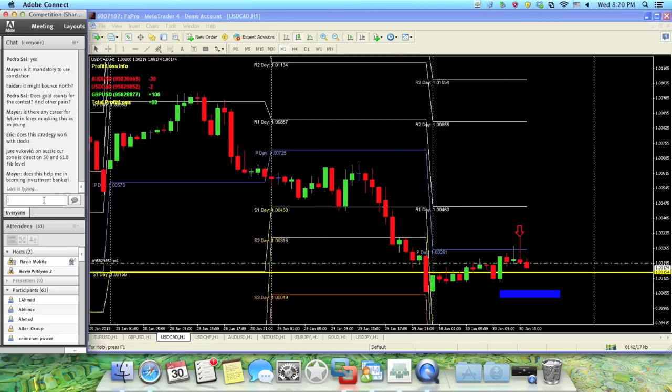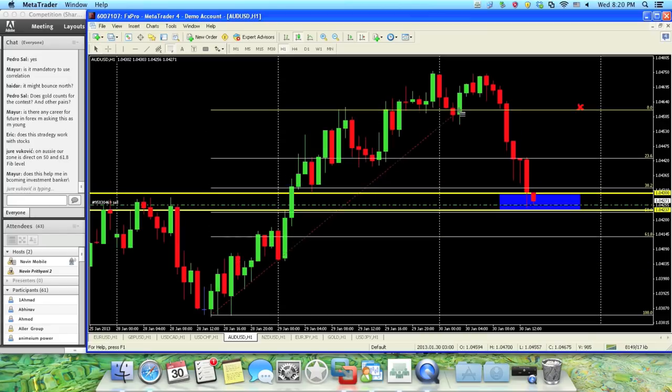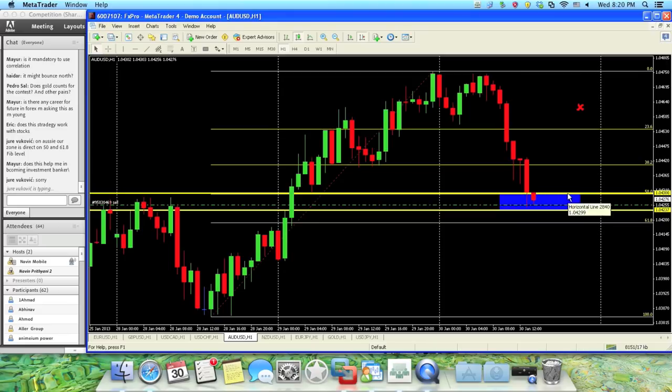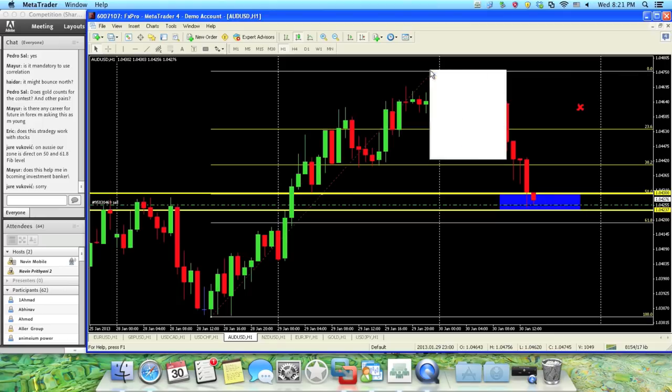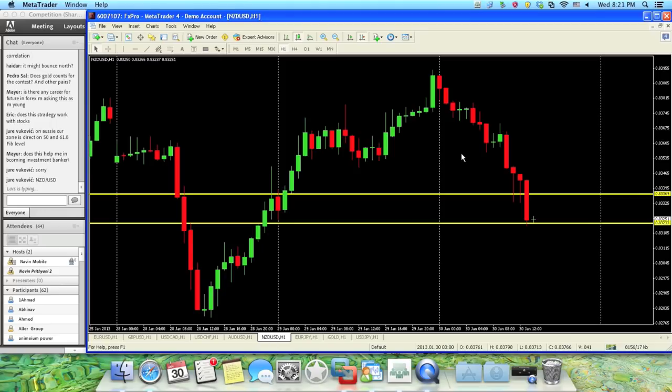You're on Aussie, our zone is directly on the 50 and 61.8% Fib levels. Oh, you mean of this complete move? Yep, the 50% level is right here, this line. Oh, New Zealand dollar. Okay, sorry, let's take a look at New Zealand dollar. For this entire move, I'm guessing is a 50 and a 61.8.